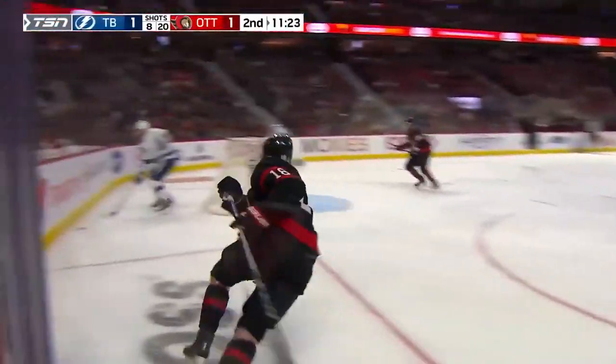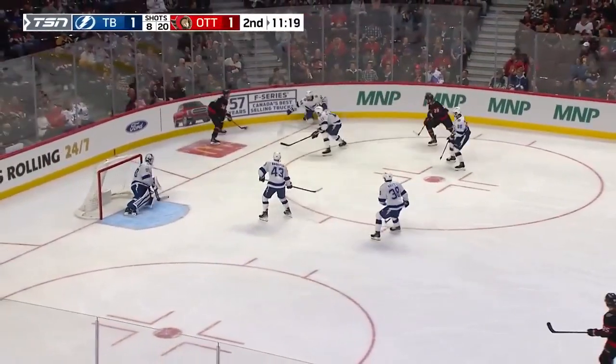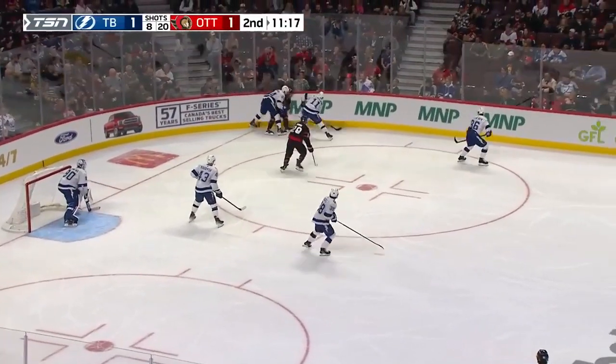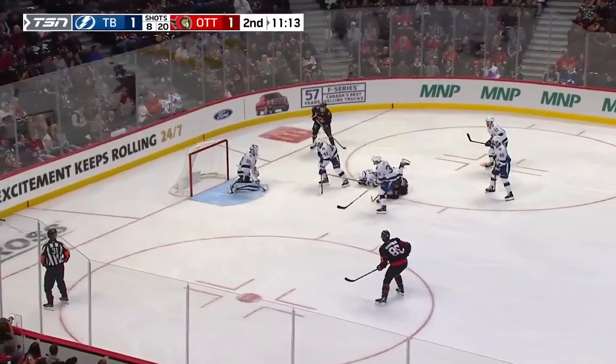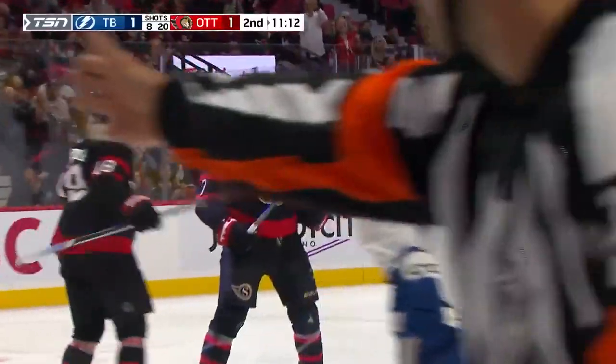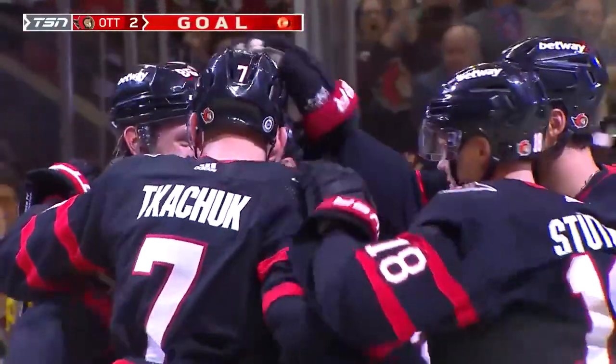Lightning will be in Buffalo on Tuesday night. As Giroux picks it up, plays it down to Stutzle. The teams chase each other three more times this year. Tkachuk moves in and shoots. That was blocked, gets it back, shoots, scores! Brady Tkachuk! And Ottawa's got the lead right back.